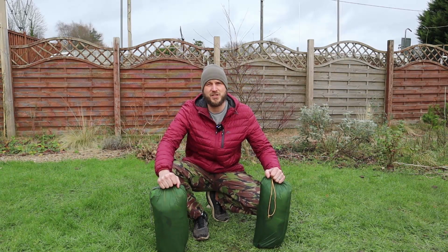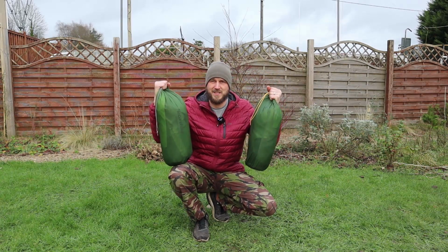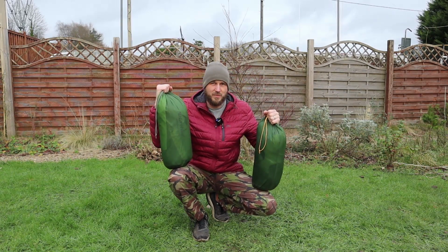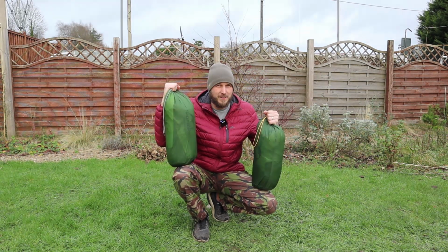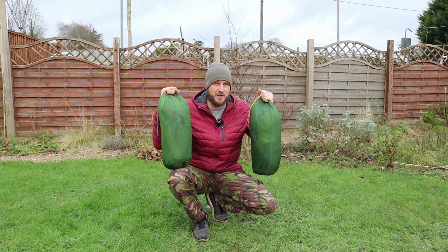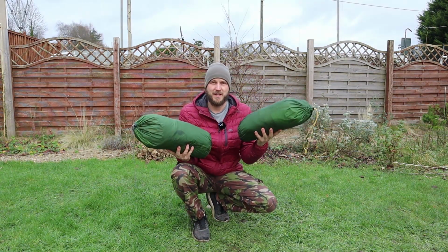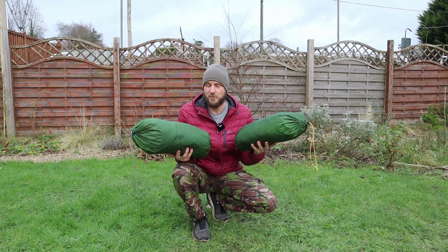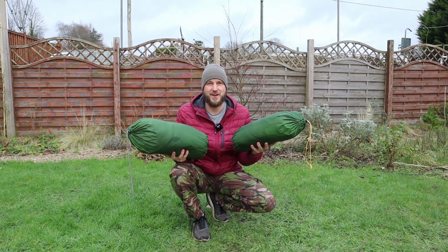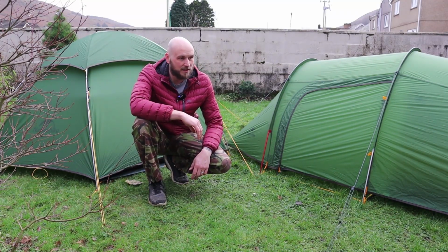What I've got for you today is two tents by Naturehike. Very similar size and weight in the packaging, but very different when you put them up. And we're going to do a little challenge. Which one is the best? The Cloud Peak or the Opalus 2? Let's get both these tents up and then we can see which one I'm keeping and which one's going on eBay.